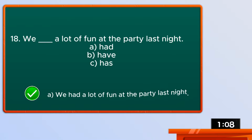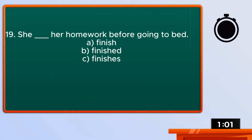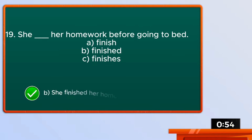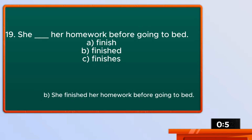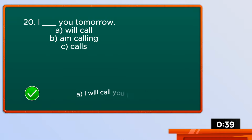Wonderful. The correct answer is A, we had a lot of fun at the party last night. The correct answer is B, she finished her homework before going to bed. That's right! The correct answer for question number 20 is A, I will call you tomorrow.